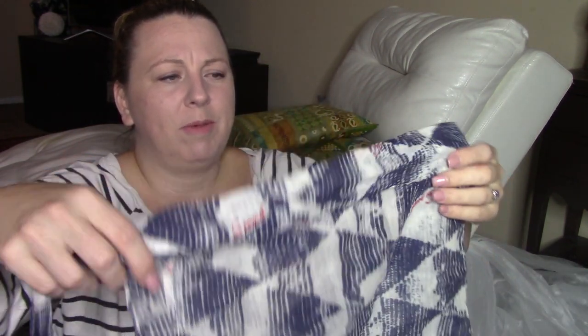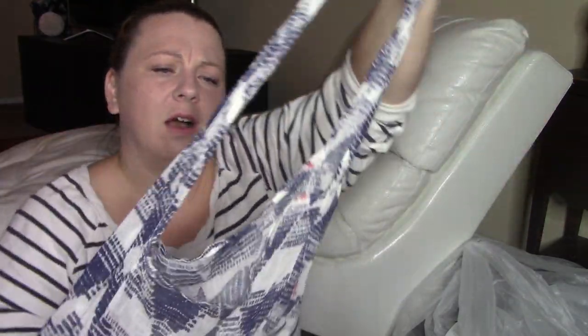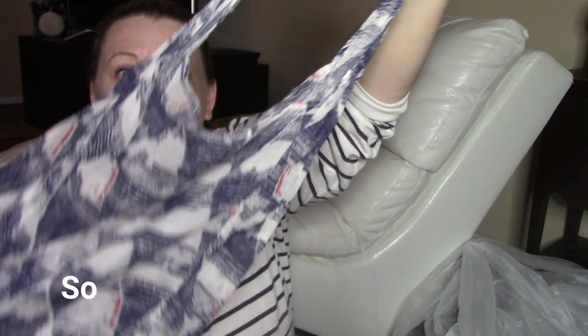This is a Free People bag. I've sold one of these before. I'm not sure exactly what these came with or whatnot, but I think I sold one for like 10 bucks or something. It's just a cute little bag.